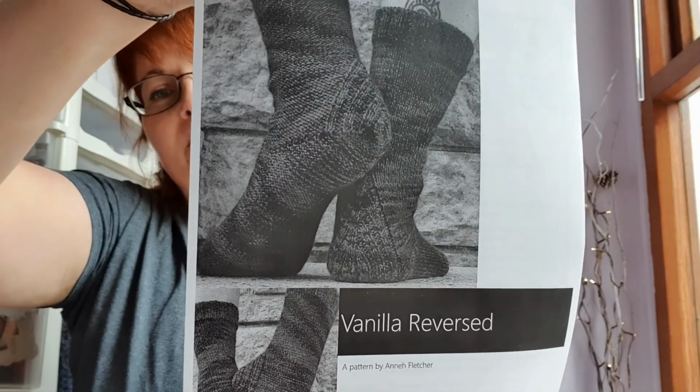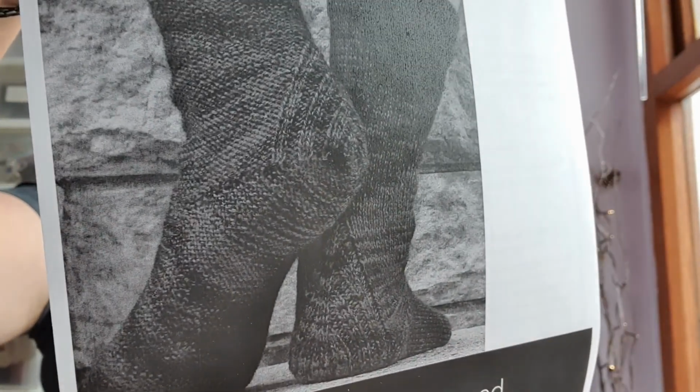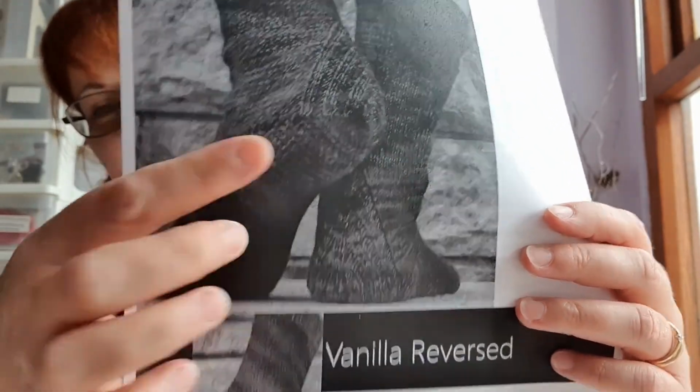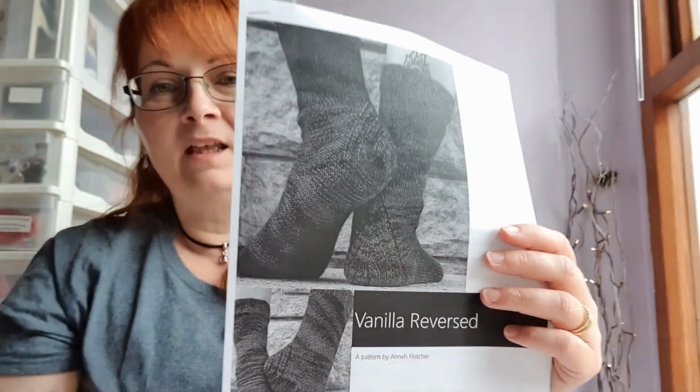These are called Vanilla Reversed. You can't see them very well because I printed in black and white, but they've got quite an interesting funky heel going on there, and they're designed so that you can wear them with the garter side out or the stocking stitch side out. So I want to knit those for my husband because he loves his hand knit socks, but he can feel the purl bumps on the sole of his foot. He's a delicate flower, bless him. He says he doesn't mind, but I thought, well, they'd be ideal for him, so I'm going to knit those for him.